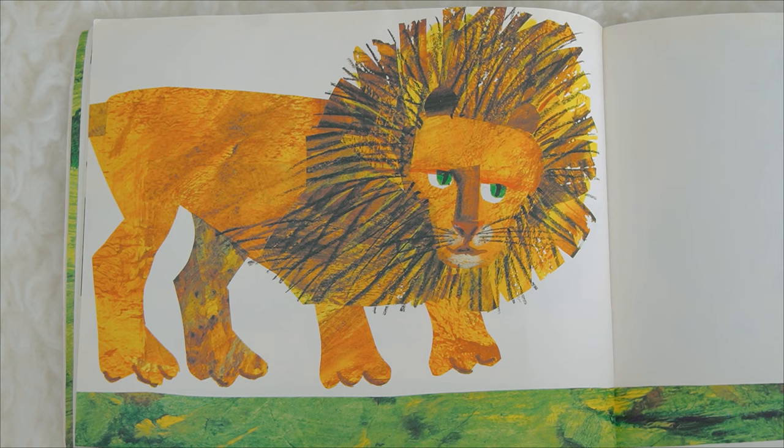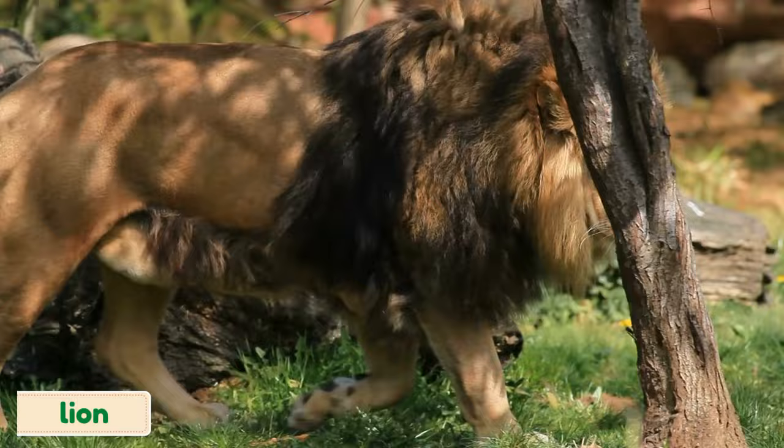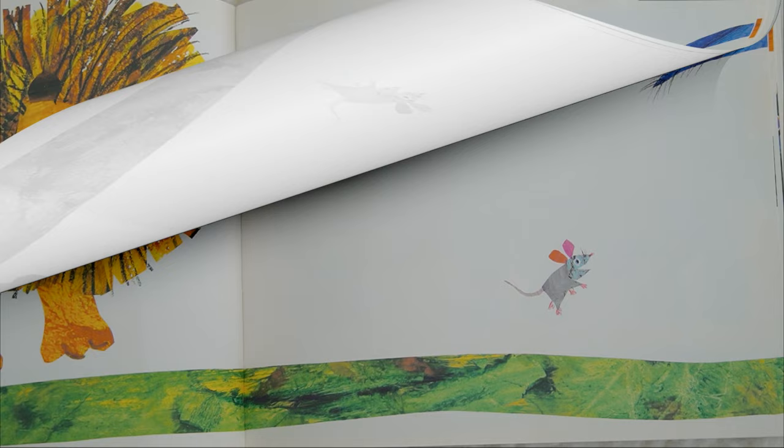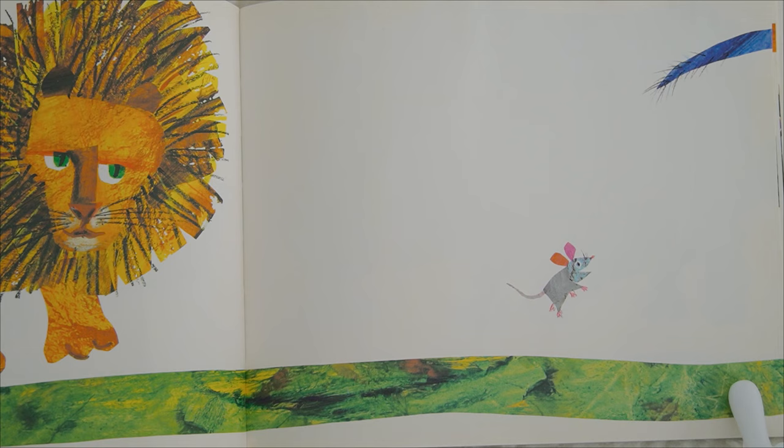Let's see how a lion looks like in real life. This is a lion. Lion. The mouse saw another tail. But wait, the long tail is still there. We still need to find out which animal has this tail. But for now, let's figure out which animal has this tail.